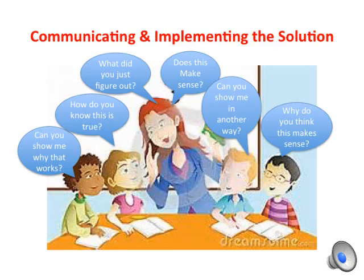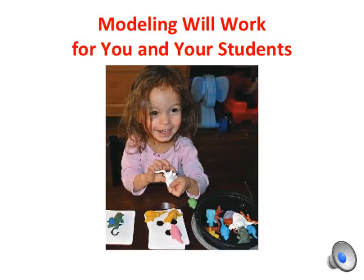Ask students to express their answers in complete sentences and to discuss, does this make sense? Why do you think this makes sense? As you circulate among students, ask, how do you know this is true? Can you show me why this works? And can you show me in another way? Have students share their thinking and their questioning with one another. If they're correct or incorrect, sharing their thinking deepens understanding and helps students recognize their errors.